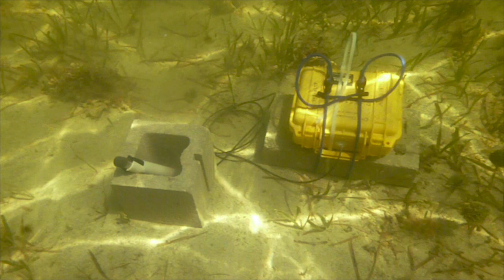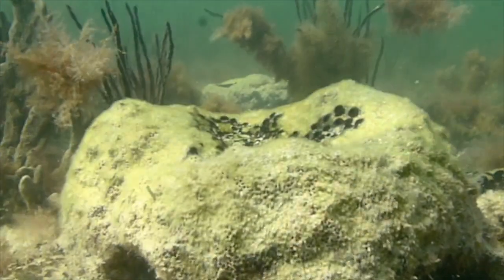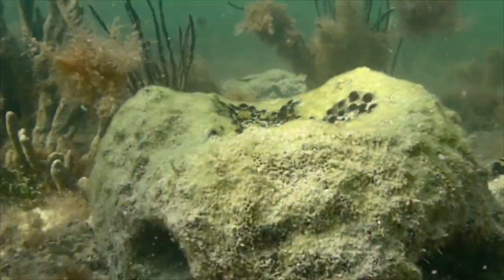We used an instrument called a hydrophone, which is basically an underwater microphone, to record the soundscapes of those three habitat types. So once we got all of our recordings, we analyzed the soundscapes and saw quite a few differences among those different habitats. Mangrove islands and hard-bottom habitat were very loud compared to seagrass habitat. Here's an example of a healthy hard-bottom habitat.